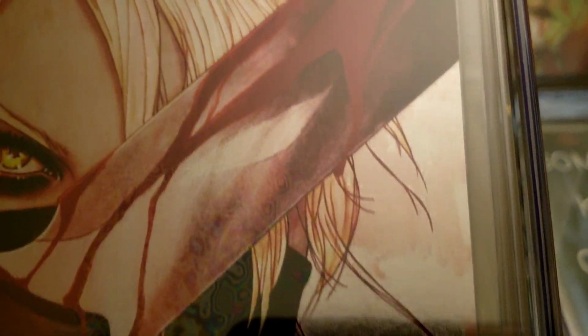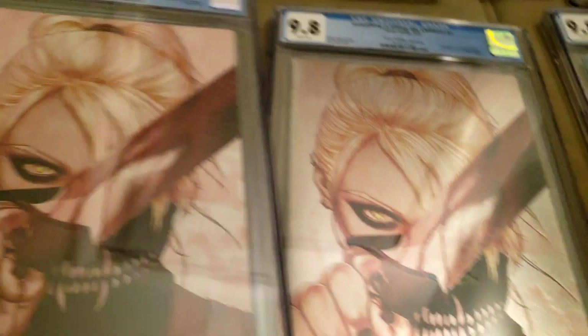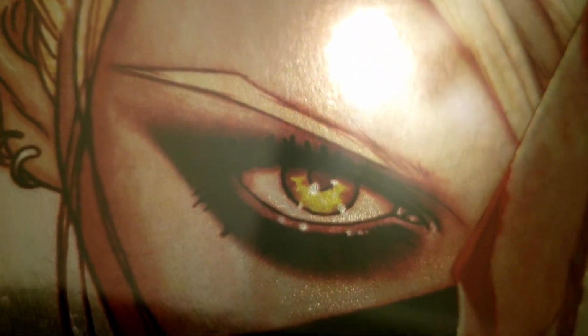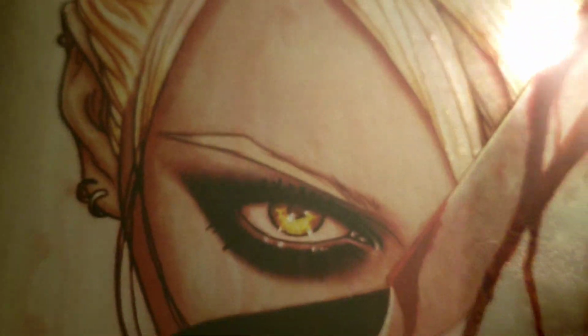Now this is one of the first ones that I went after. This is the foil of the Unlocked. This is the Unlocked regular. See her eyes? Greenish eyes right there. Or eye. See that right there? It's freaking awesome, man. She is staring into your soul. My goodness. Take me. Take me.